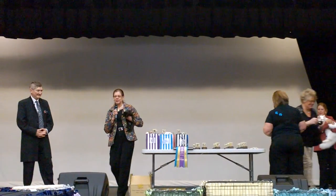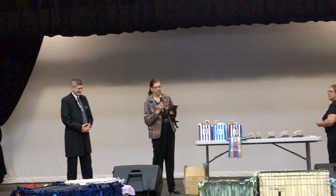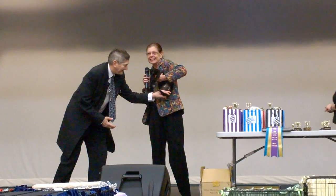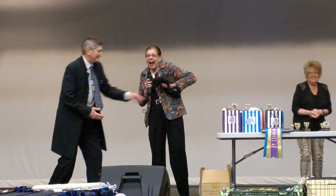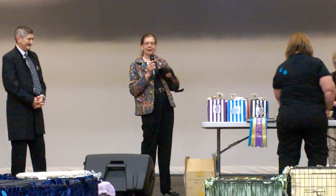Well, my choice was this little one. My judge's note said black and white. I went, someone's colored light, this is a black cat. But the white, tiny bit, under the tummy, he truly is black and white. And when I judged him, he came out purring and he purred the whole time. So he was my choice.